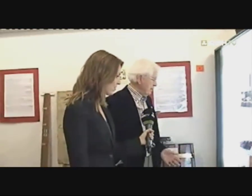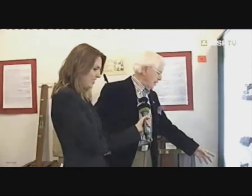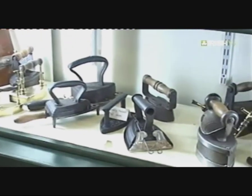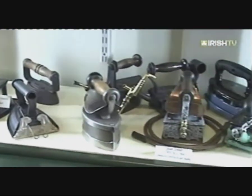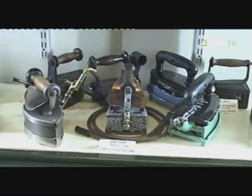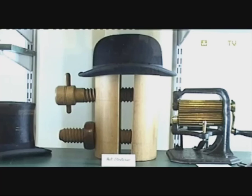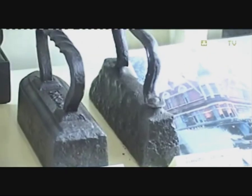And of course after washing you had to have ironing. And here you have a fantastic selection of irons from very early ones. The first one here was invented in 1738 by a fellow called Isaac Wilkinson. Moving on from that, you had flat irons, you had gas irons for using town gas, as we had here in Youghal from about the 1830s to 1960s, I believe. You had Tailor's irons, and an interesting one there is a Tailor's Weasel.